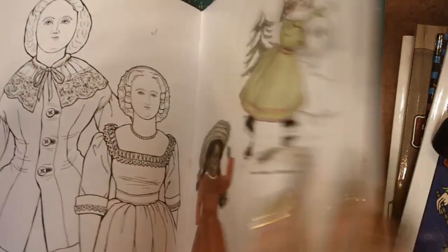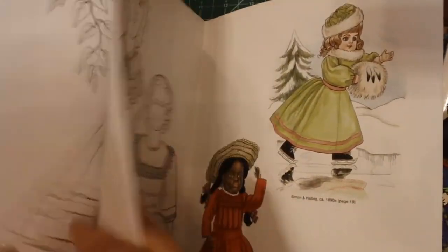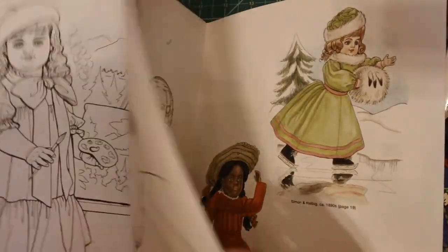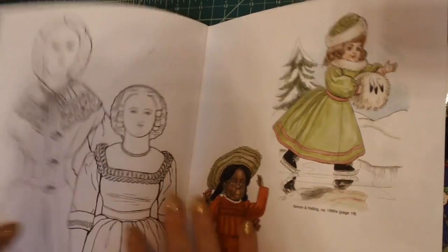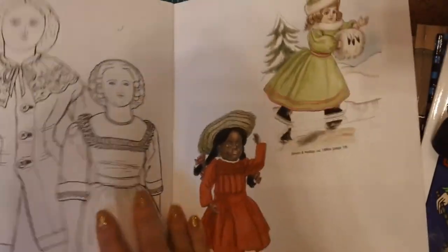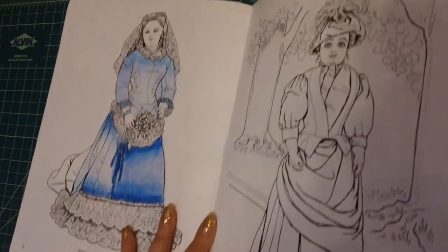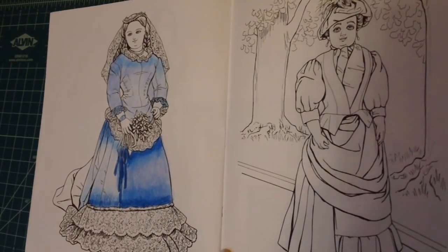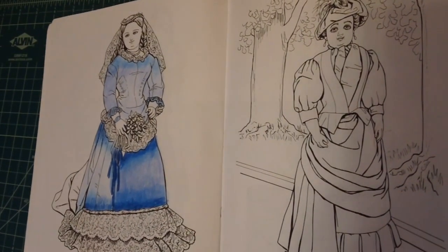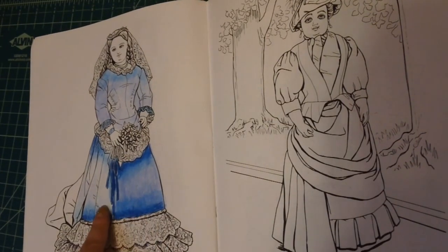And then I do have a work in progress in here. I started another one while I was on Messenger talking with Stephanie. Okay, this one here on the left, I also started while we were just chatting. This wasn't necessarily a buddy color, but she had started hers and got hers done while we were chatting, and then I had started mine.